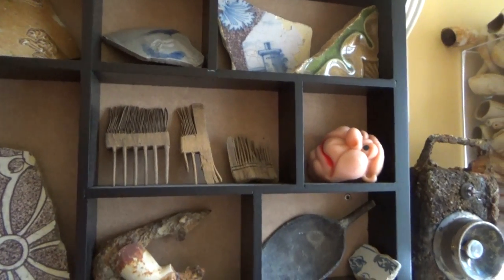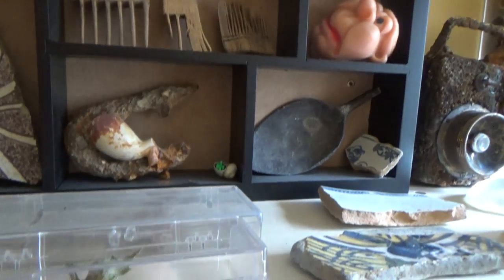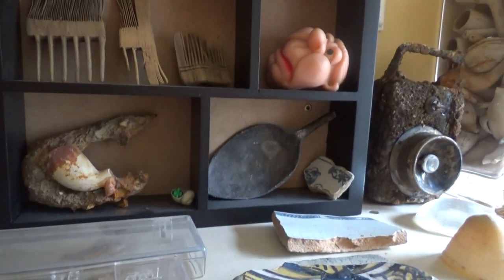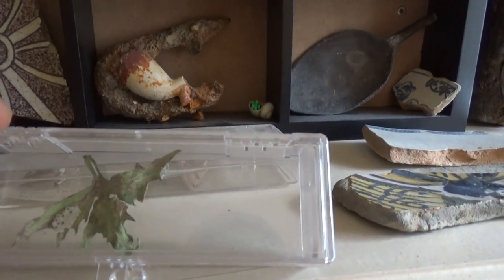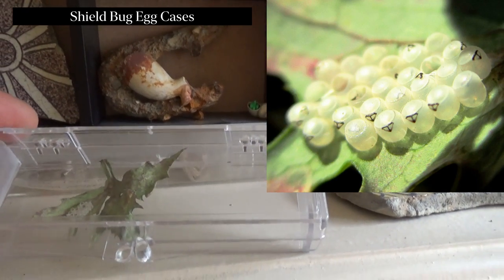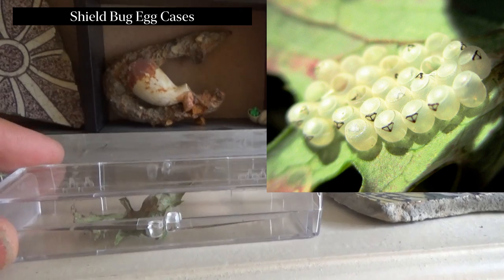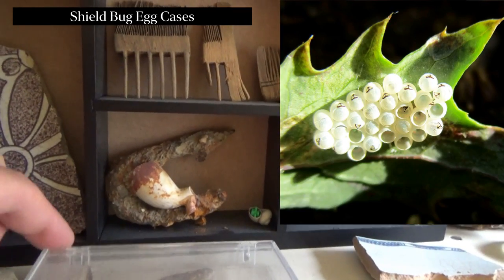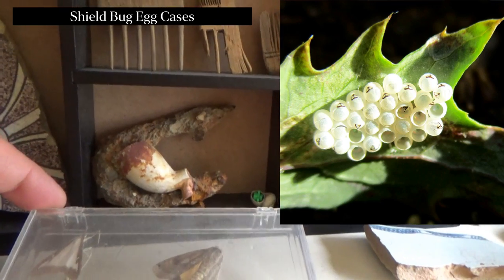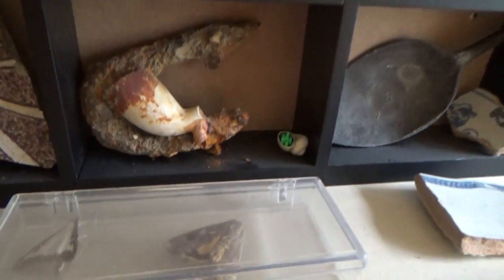And what else have you got up here? Have you got some little bones or something? Oh, that's the egg case of shield bugs. Oh! The egg case of shield bugs. Yes, I can send you the close-up photo of that. Please. That's fascinating. And what's that? Oh, those are moths. Moths that are found dead in the house. Okay.